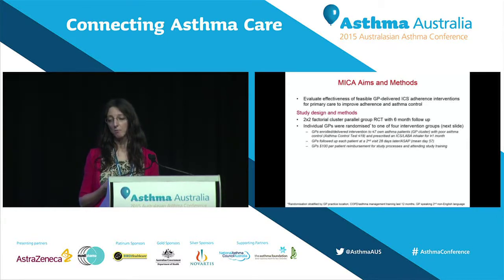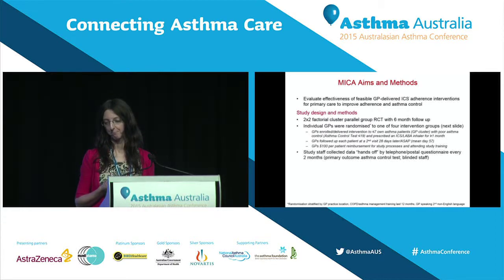So the GPs enrolled up to 7 of their own patients. These patients had to have poor asthma control as defined by the asthma score or the asthma control test, whichever term you prefer, and they had to have been prescribed combination therapy for at least a month. GPs followed up the patients at a second visit, ideally 28 days later. In reality, it was more like day 57. GPs were reimbursed for their participation in the study.